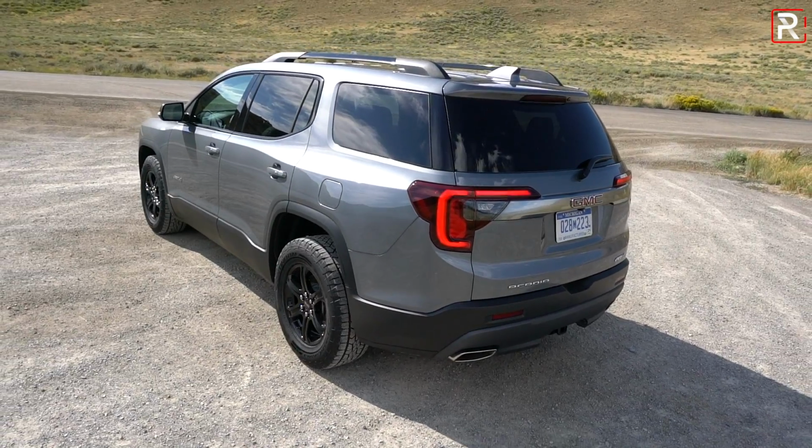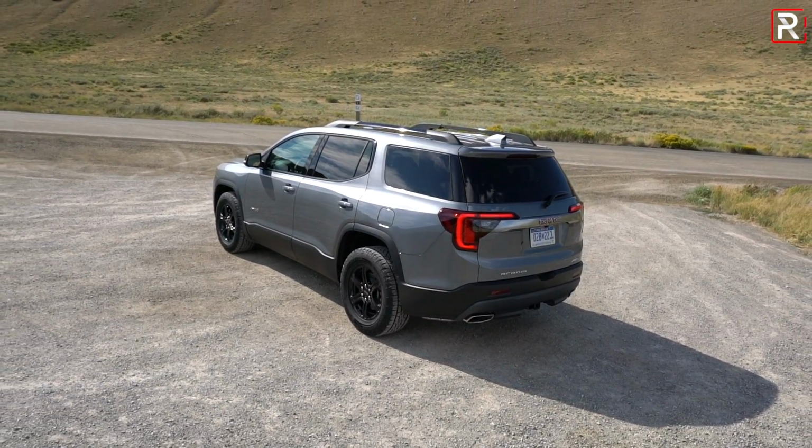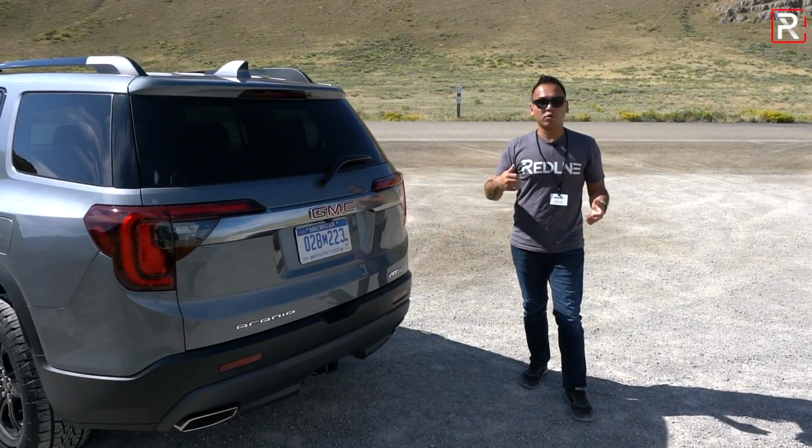And this car would compete with something like the Honda Passport, the Chevrolet Blazer, the Ford Edge, and the Hyundai Santa Fe. But the big difference is this comes standard with a third row, which will be useful. We'll get into that in just a second.